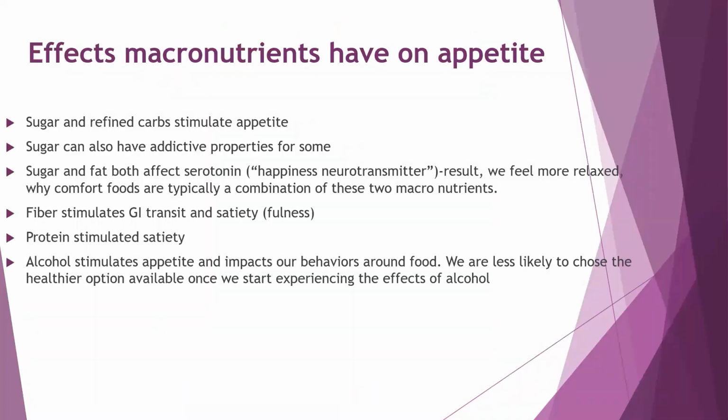So going over the effects of macronutrients on our appetite, sugar and refined carbohydrates stimulate our appetite. It can also have addictive properties for some. Sugar and fat both affect serotonin, which is the happiness neurotransmitter, and it makes us feel more relaxed. This is why comfort foods are a combination of fat and sugar. Fiber stimulates GI index and satiety. Protein stimulates satiety. And alcohol stimulates appetite, but it also impacts our behaviors around food. So we are less likely to choose a healthier option available once we start experiencing the effects of alcohol.